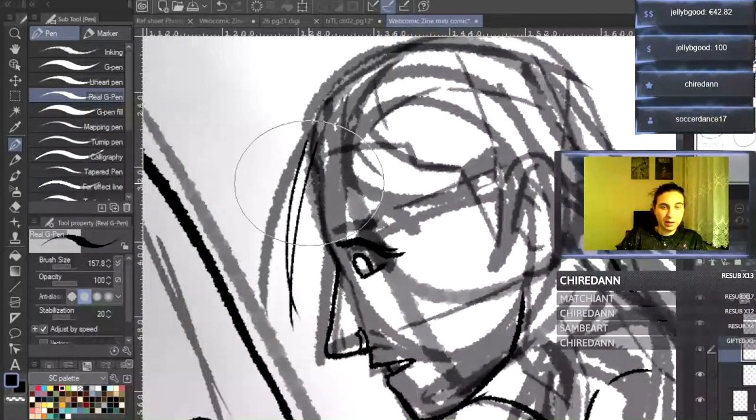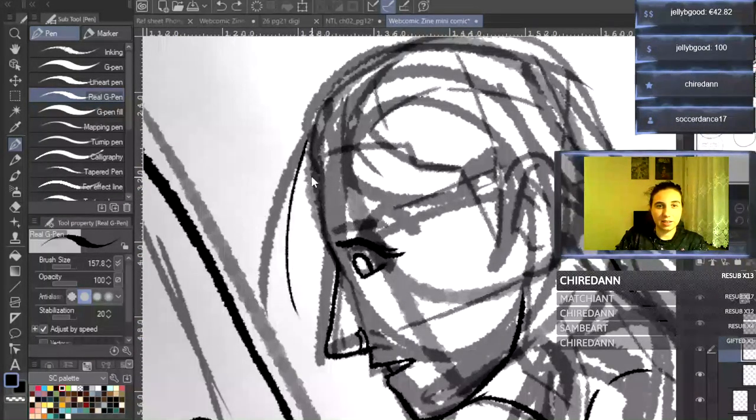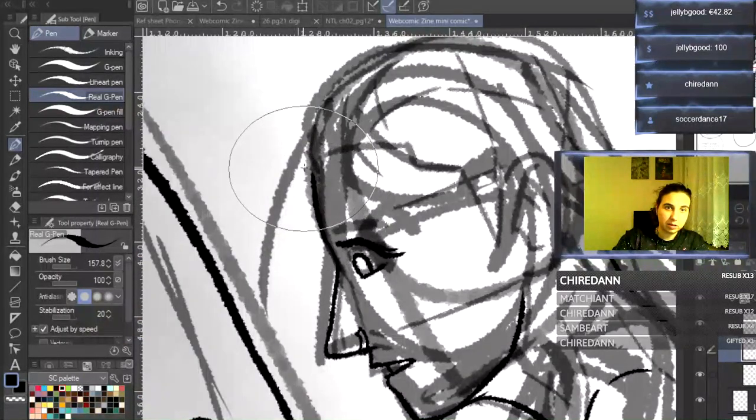So since it's May, I can draw Addie not in the hair color she has at the end, but in the hairstyle she has at the end. So right now she has a very small curl instead of her usual, wait, let me figure out her forehead better. So yeah.